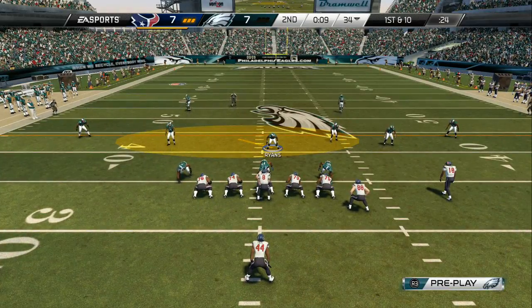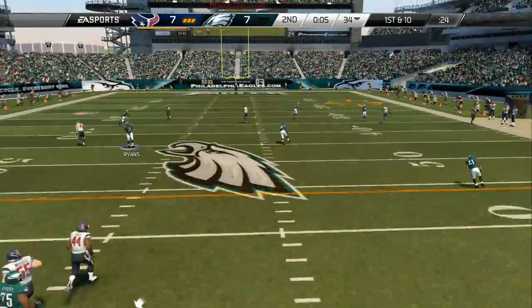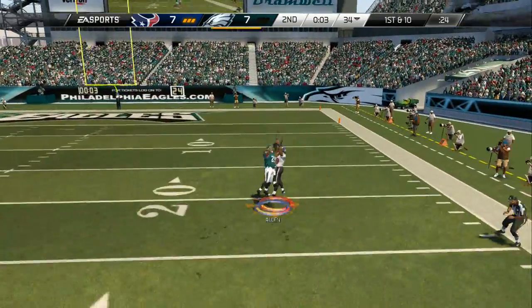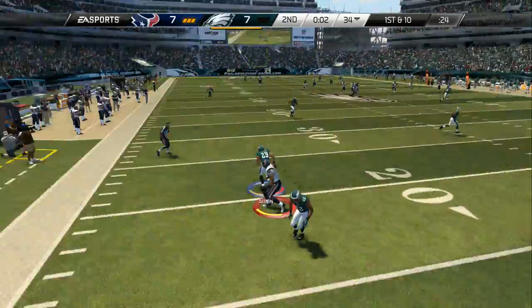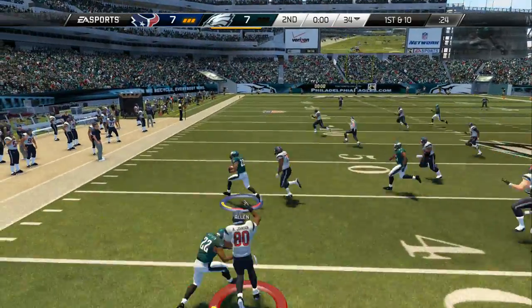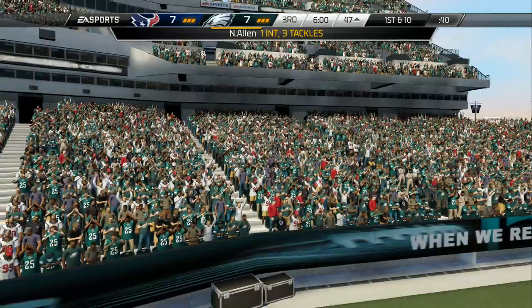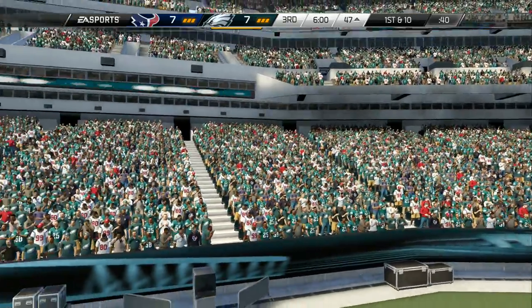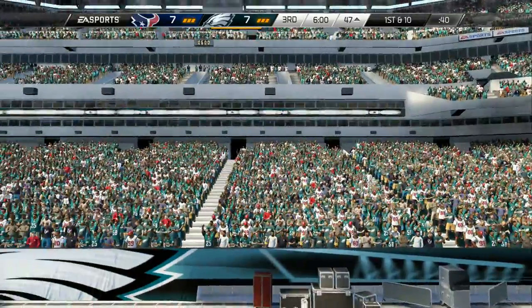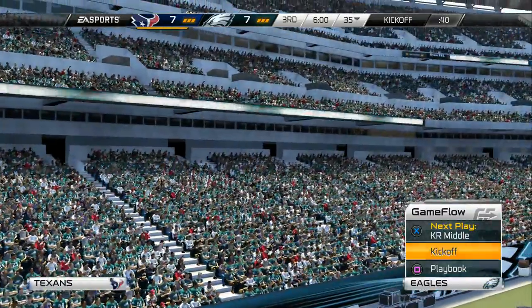Prevent defense here, trying to avoid the deep pass. Play fake here. Chubb going down the field. Intercepted. And that will close out the first half here. The city of brotherly love will be back after halftime to Philadelphia for the beginning of the second half.